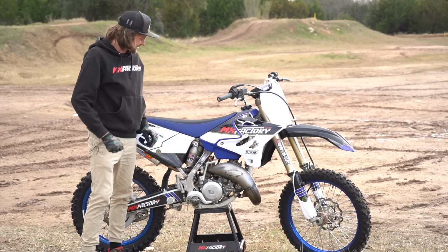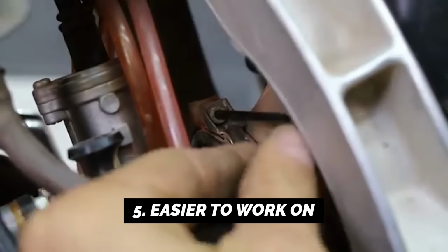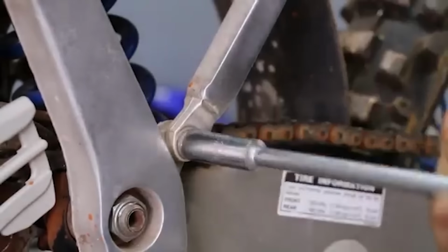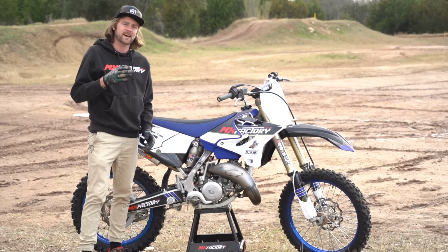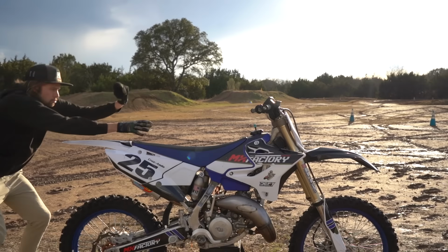Number five, these things are easier to work on. Like I just mentioned with number four, there's more room in the engine bay, right? The reason why there's more room is because there's less moving parts on these bikes. They're more simple. We don't have camshafts, we don't have valves, we don't have a timing chain. So they're easier to work on because of that.